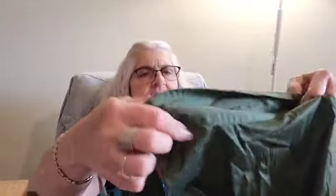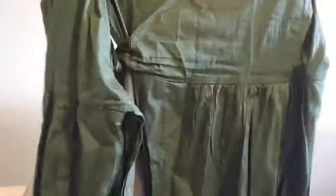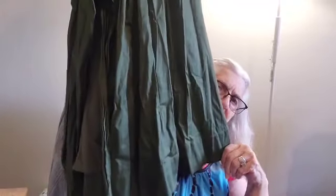For women. Let's see. Ooh, what do we got here? Feels kind of... Let's see. White House Black Market, size 8. Let's see how this goes here. I guess it ties around this way with a tie. And it is a sleeveless crossover in the front dress. I think it's probably a mini. I think it's cute, and I like the green.